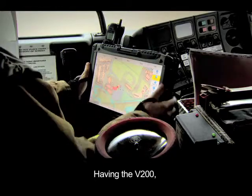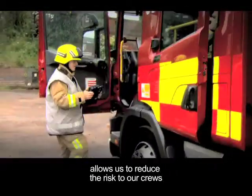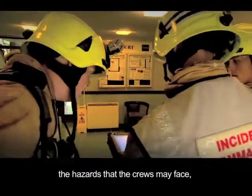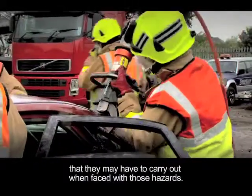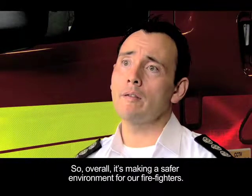Having the V200s, especially the fact that they're demountable, allows us to reduce the risk to our crews by giving them access to site-specific risk information, the hazards that the crews may face, but also links to standard operating procedures that they may have to carry out when faced with those hazards. So overall, it's making a safer environment for our firefighters.